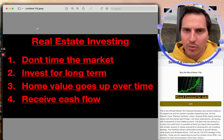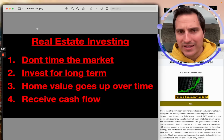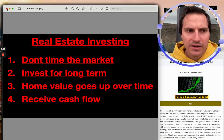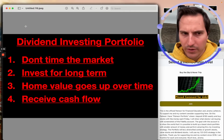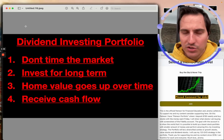And it can get more complicated as you look more into the property and try to figure out if this property is better than this other property, or maybe I should buy this other house in this other neighborhood, things like that. And it's very similar to dividend investing. When you build out a dividend investing portfolio, it's not about timing the market. It's not about trying to get the perfect entry. Obviously, you would love shares as cheap as possible, but that's not the goal. It's not to time the market.